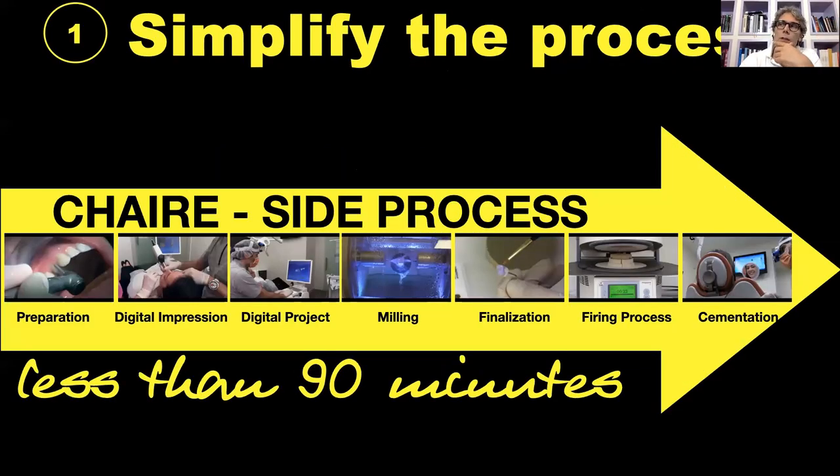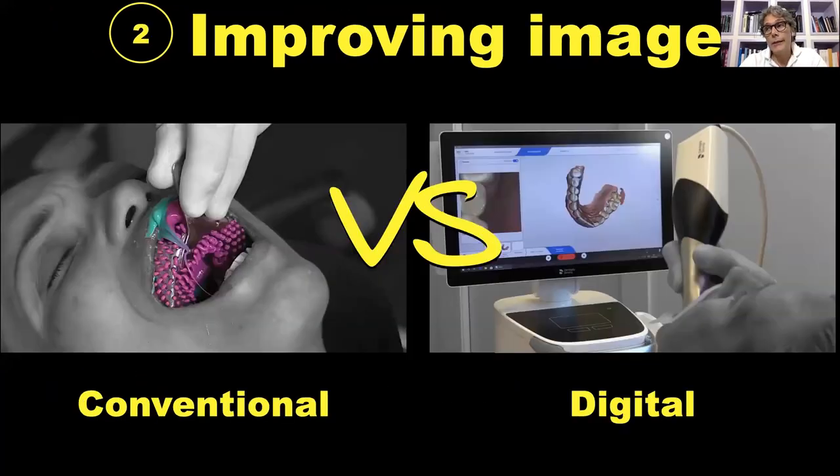About the simplification of the process, as you can see from this slide, the amazing thing about the chairside process is that it allows me to finalize a single case in less than 90 minutes, or in one day, or anyway in a few days for complex cases, using CEREC and Primescan. And speaking about the second point, I can say that the digital approach compared to the conventional is certainly more appealing from a psychological point of view.